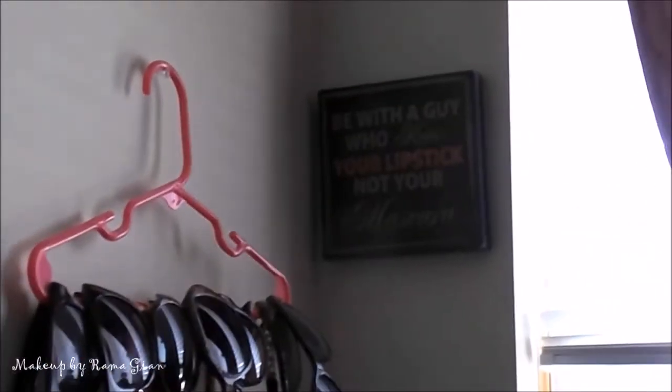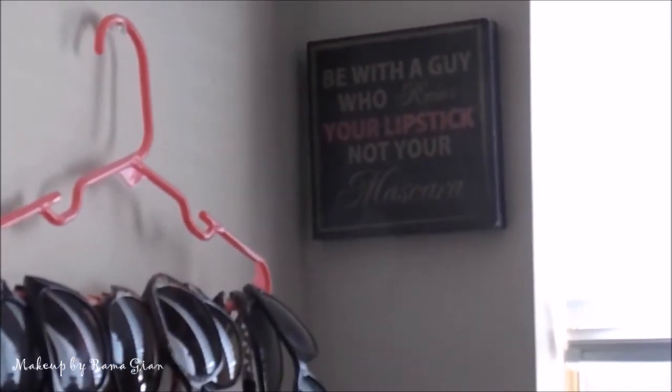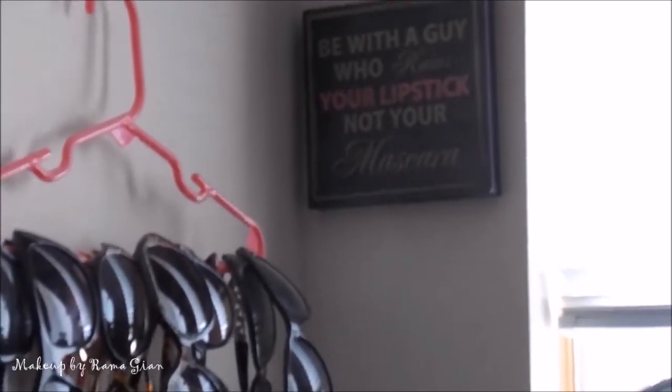And over here, I don't know if you guys can see that. I'm trying to zoom it in as much as I can without making it blurry. But I do have a little quote right there. I got that from Dollar General. It basically says, be with a guy who ruins your lipstick, not your mascara, which is super true.